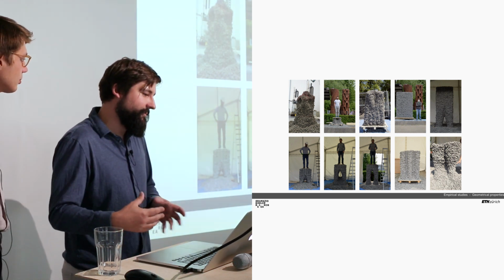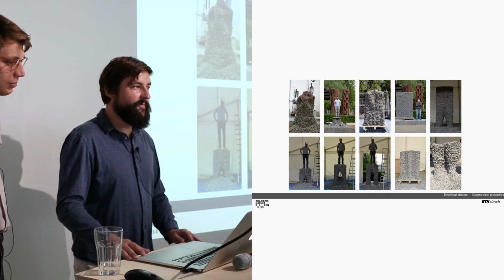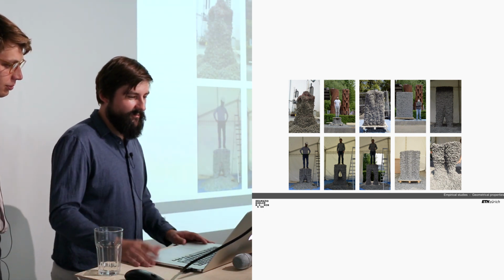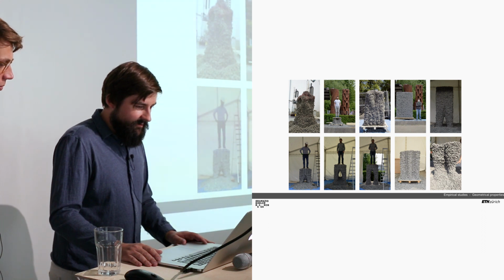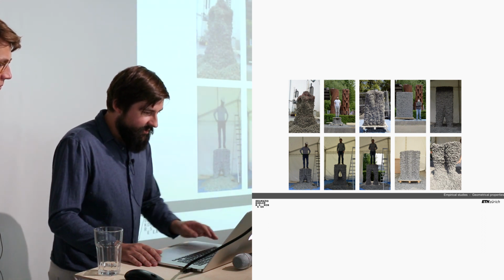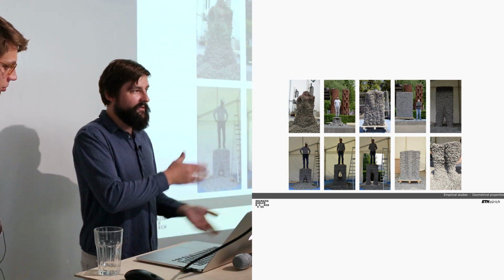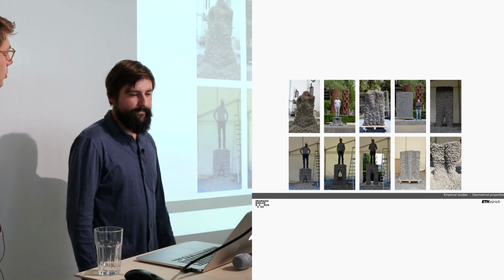So after that, we kind of gained a little bit of confidence again and started making cantilevers and holes and all this kind of stuff. So yeah, at the bottom in the middle picture you can see it's 2 slender legs, but you can still stand on top without a problem.